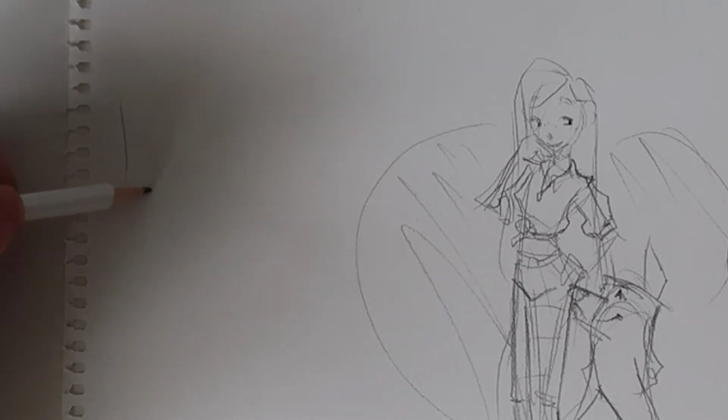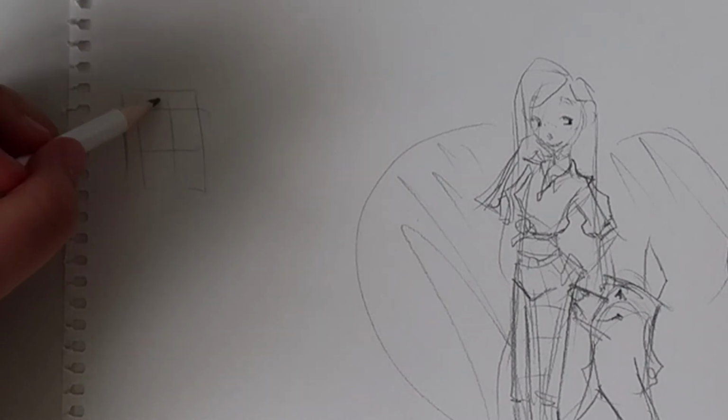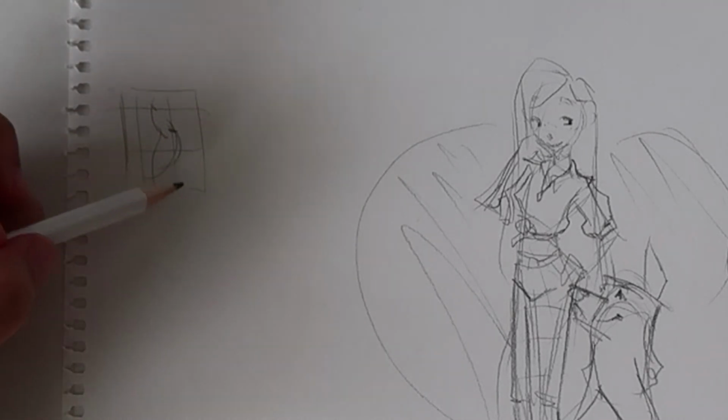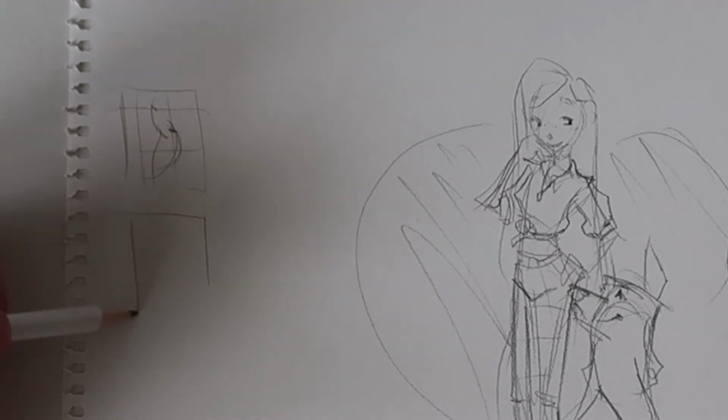With the pose down, I still wanted to try out a couple of different compositions through thumbnails, specifically her gaze and the position of her right arm. So I quickly did that and then moved on to a final portrait sketch, just to really make sure I have her design and personality down.